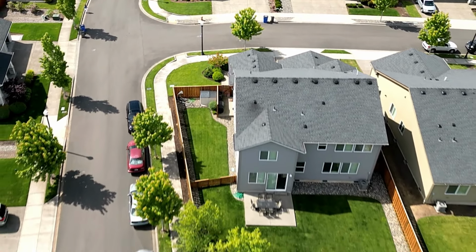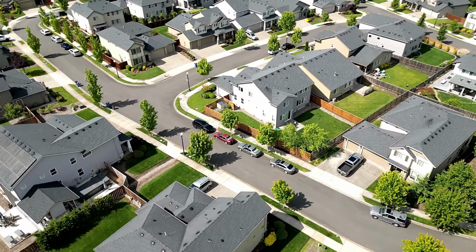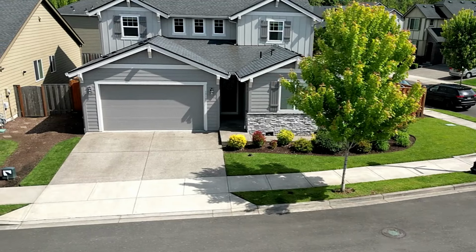There's so much to see, and I'm so excited to show you this property. And it is, of course, listed at $819,900. So without further ado, let's go in and take a look, and thank you for joining me today.